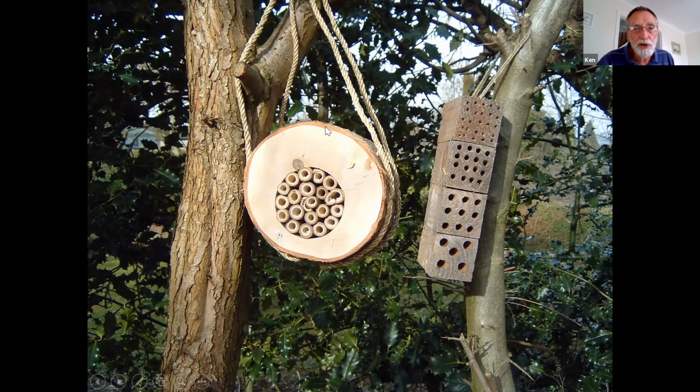And this is a commercially available variety that we used. And this is one that we used in the Sheffield BUGS project, which is homemade, just made by drilling lots of holes in bits of wood. This one's made out of sawn off bamboo canes, as you can see. They worked, both of them.